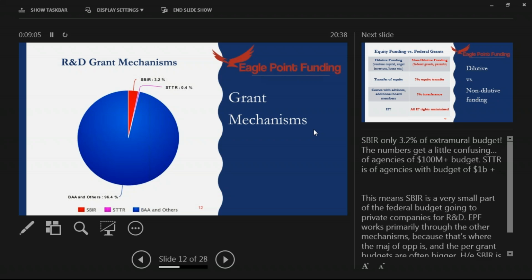SBIR, which is the topic for today, and STTR, they make up a much smaller portion of the grants, only 3.2% and 0.4%. But note that they do give out a significant amount of money, and the opportunity from the DoD that we're talking about today is pretty exciting anyway. But if you are looking to do a BAA, we do work in the BAA space, and there is more money available, so just please note that.